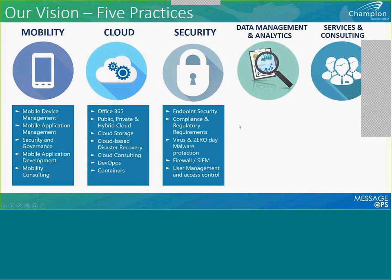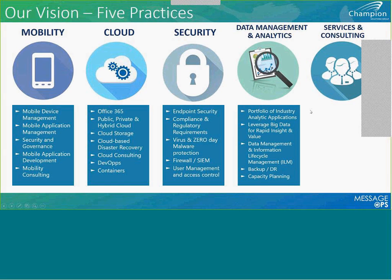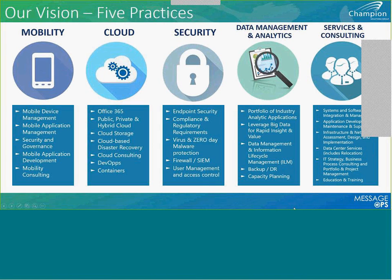Security, I can't go and talk to a customer unless we're talking something about security in our day-to-day conversations. And usually when we talk cloud, the question is, how is it secure, or how can I secure my access to the cloud? Data management, it's still a big part of what we do. And obviously, Veeam and cloud now, so this is really 2 of our 4 pillars that we were talking about: data management and analytics. And then, of course, services. We're a big services organization, anything from system and software integration all the way through education and training. That's what Champion does every day of the week.